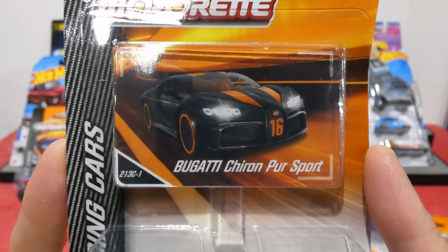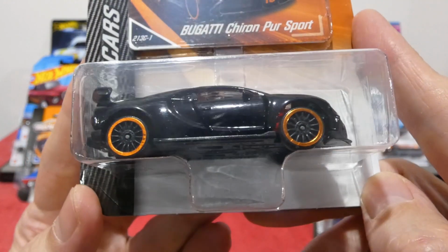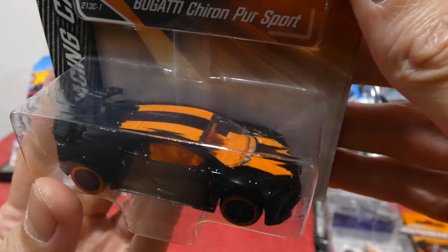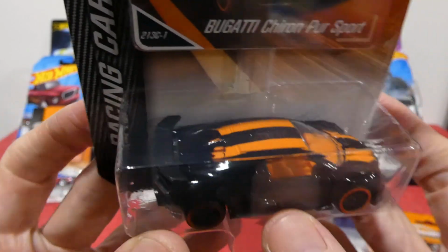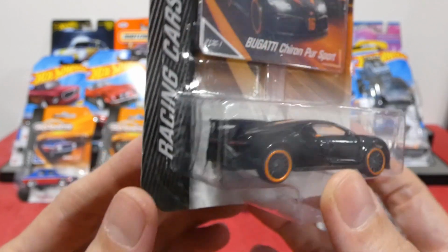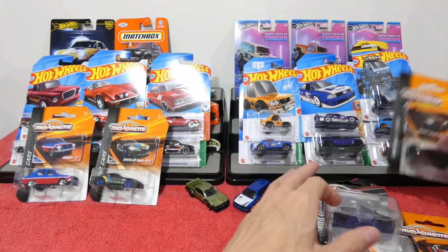Next up we have the Bugatti Chiron Pur Sport. Very, very cool. Black and orange detailing on this one. It's got a bright orange interior and orange racing stripes. Orange number 16 on the front there. Lens headlights. Racing wing on the back there. And light details are also on the rear there. So yeah, we'll probably open this one up next week.